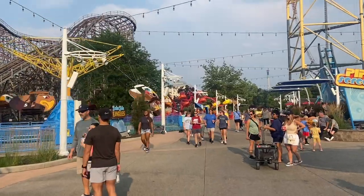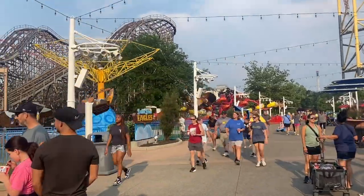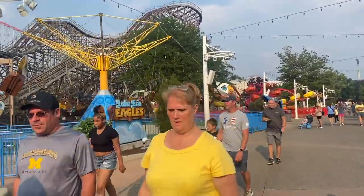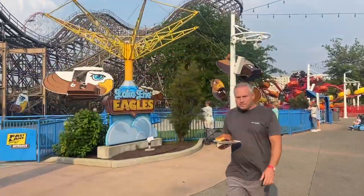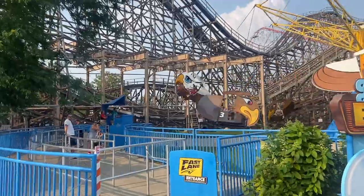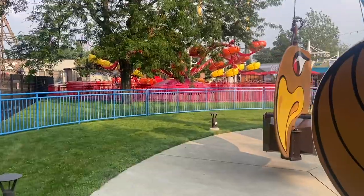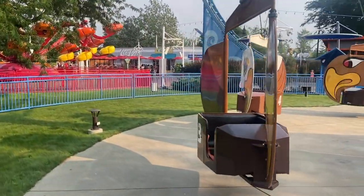All right, and our next ride is Lake Erie Eagles. Right here. Looks like it'll be one rotation that's already going right now. I'm gonna have it almost entirely to myself. Let's go. They told me number 3.